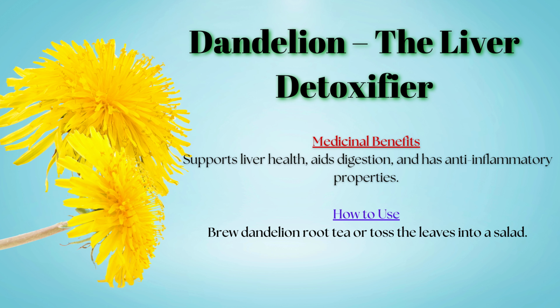Dandelion. The liver detoxifier. Most people see dandelions as weeds. But did you know they're actually a liver-boosting superfood? Supports liver health, aids digestion, and has anti-inflammatory properties. Brew dandelion root tea or toss the leaves into a salad.